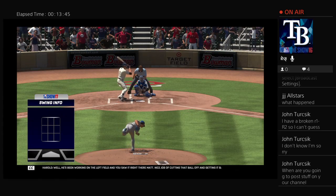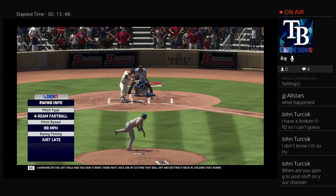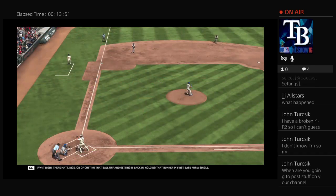Well, he's been working on left field, and you saw it right there, Matt. Nice job of cutting the ball off and getting it back in. Holding that runner at first base for a single.